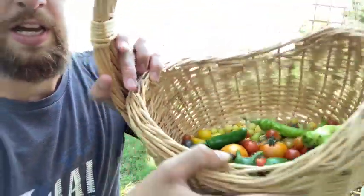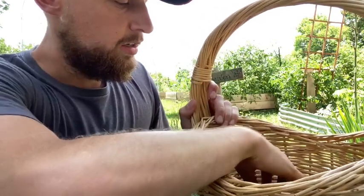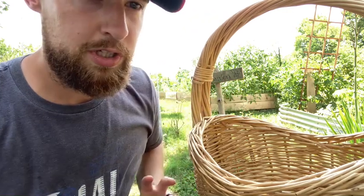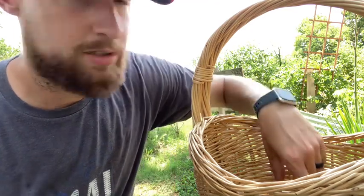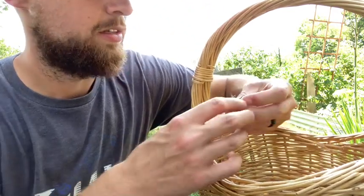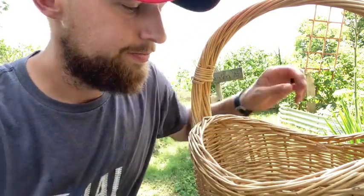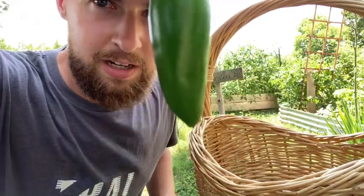Pretty decent harvest today. So we've got cherry tomatoes, standard. We've got some of these yellow pear cherry tomatoes, which if you've never had those are delicious. Like I said, I wasn't the hugest tomato fan, especially cherry tomatoes. Didn't really have any use for them, but those are really good, really sweet and delicious. Got some of these, I don't remember what they're called, but like chocolate something or other. They don't taste like chocolate, they taste like tomatoes. They're good, I guess. Got some of my babies, jalapenos.